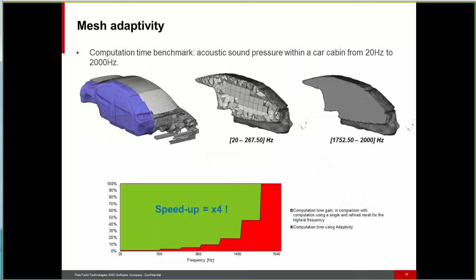Finally, to have fast response of the system, the computation must be very efficient, and to this aim, the mesh adaptivity is a fundamental technology which allows improving dramatically the computational performance. The mesh adaptivity is available in Actran, and it is extremely efficient. How does it work? Well, the mesh is generated by the solver, so it is automatically generated, and it is optimized for given frequency bands. Therefore, for low frequency bands, we will have coarse meshes, whereas for higher frequencies, we will have a finer mesh to correctly capture the shorter wavelengths.